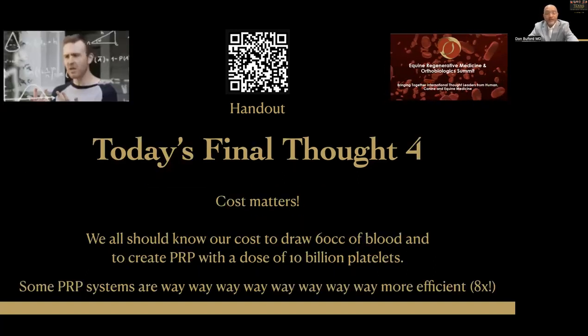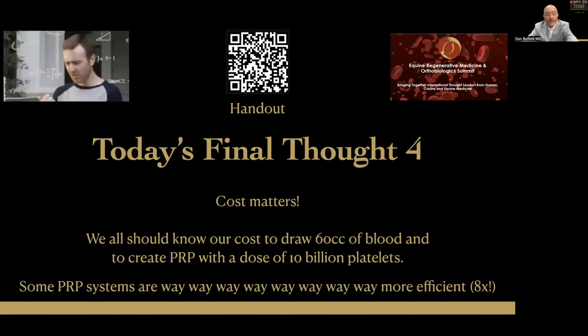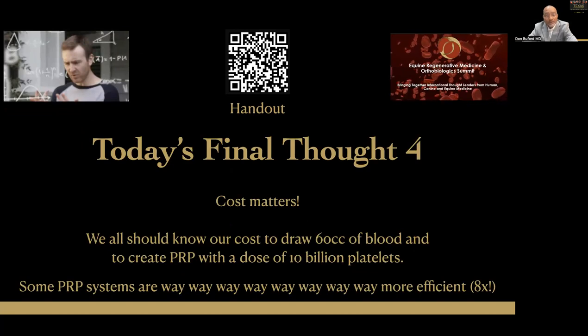So the final thing to talk about is cost. Cost matters. These are cash pay procedures. They're not cheap in the United States. And as a result, as clinicians, I think we should be required to know our cost to draw 60 cc's of blood and to create PRP with a dose of 10 billion platelets for knee OA. All kits are not the same. You can see there's tremendous differences in blood draws. There's tremendous differences in concentrating ability. There's tremendous differences in platelet recovery ability.